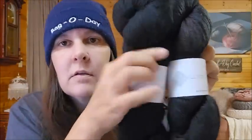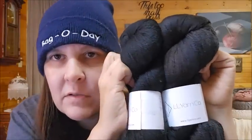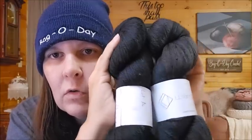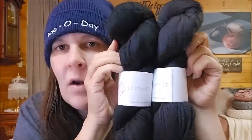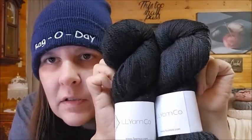I got, these are black. I like black yarn. Ooh, they're two different colors of black though. You see that? It says lot A on it, and this says lot B. So that must mean they're two colors. You can see this is more black. This is more charcoal. That's okay that they don't match, because more than likely I would just make a hat out of one of them. But you could definitely see that this one is darker. That's okay. That's alright.